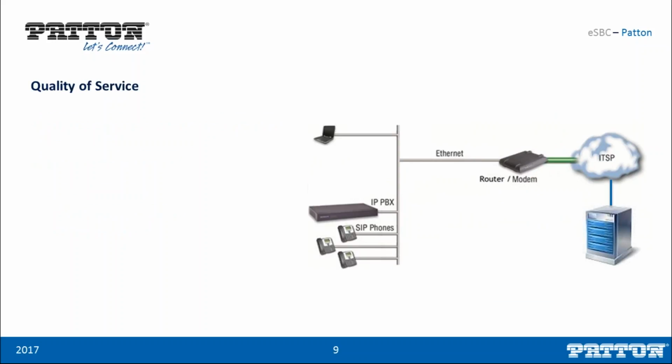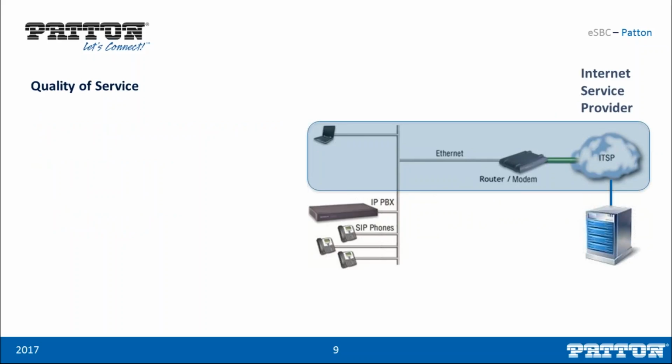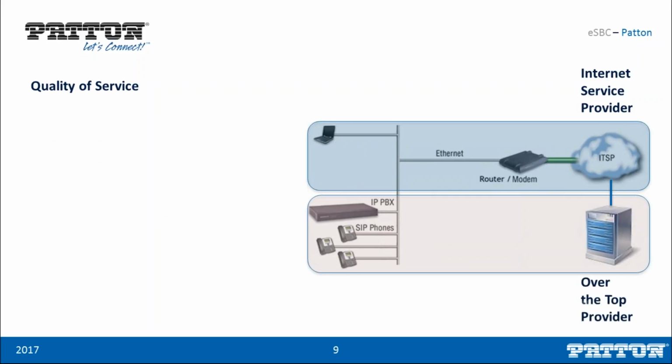Speaking of high availability, that also goes along with quality of service. Now imagine you're getting internet from one provider, and your voice service is coming through another provider, which we would call an over-the-top service provider, right? So that leaves you just one thing to take care of, which is the bottleneck. Having these two things can cause bad voice quality or even cause calls to be dropped in extreme cases.